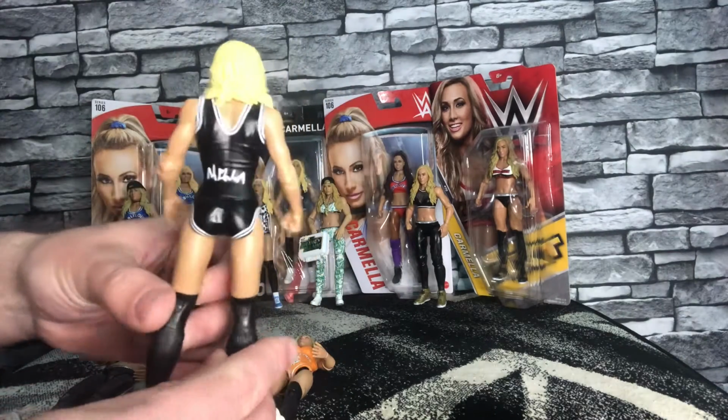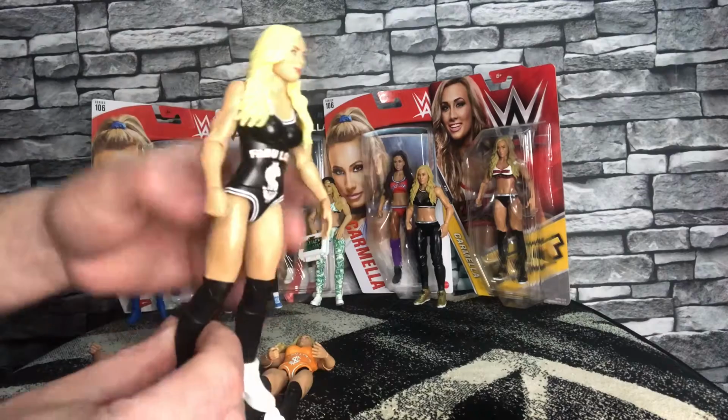This is another basic. This is where she's in the singlet. I really like this. I wish they'd done a few more in the singlet, maybe with the darker hair as well. I think they would have been really cool. But this one, I really like it. It's cool.